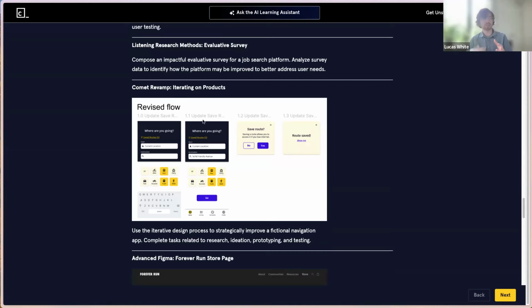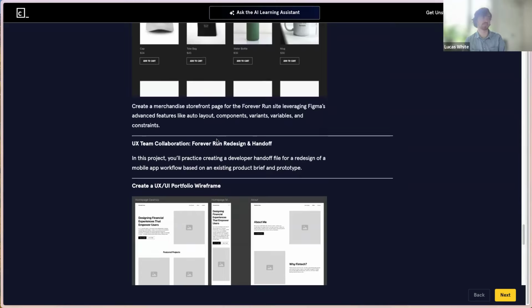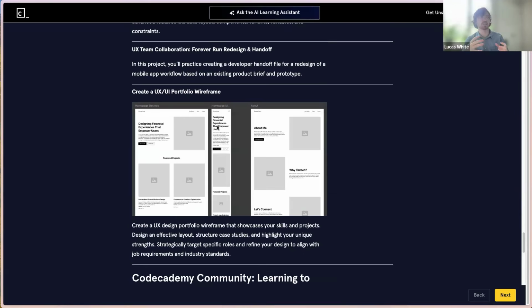We have another revamp, revised flow project where you take an existing flow that needs improvement. We have feedback on how it can be improved, and you make those improvements in Figma. And then the last few projects, the first is an advanced Figma project, making use of some advanced features like Figma's auto layout, components, variants, and variables and constraints to build a really nice reactive Figma prototype.